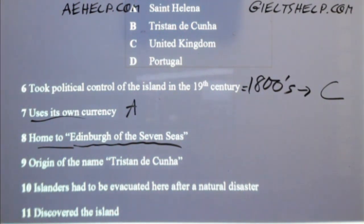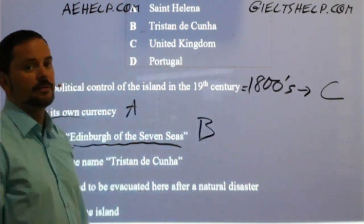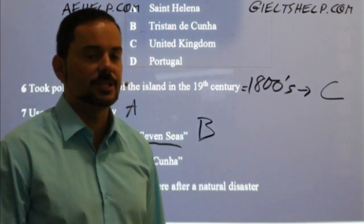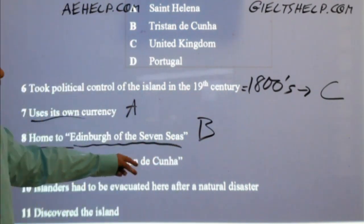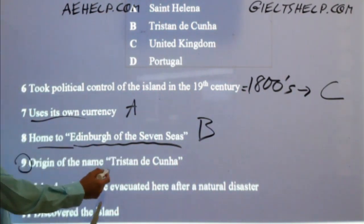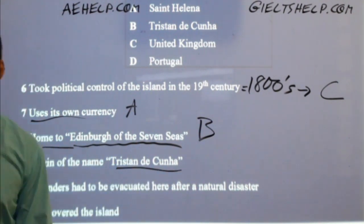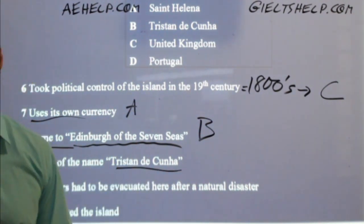Yeah, for Dobbs, very good. Yeah, that was Tristan da Cunha. Said most people, for the 226 people, live in this city. Okay. Origin of the name Tristan da Cunha. This should be a very easy one. Origin of the name. So where the name comes from.